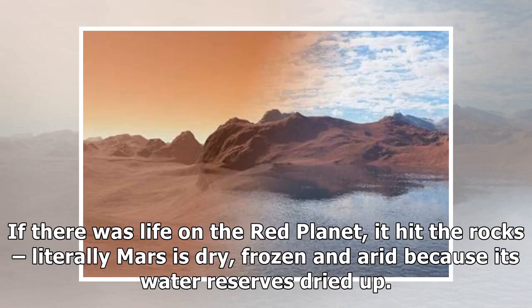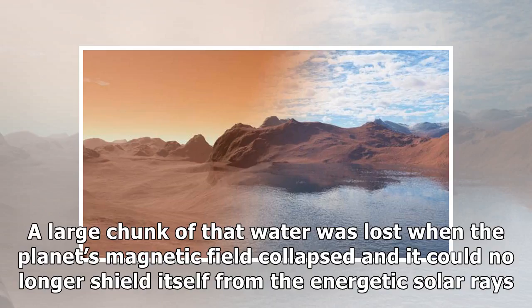If there was life on the red planet, it hit the rocks. Literally. Mars is dry, frozen and arid because its water reserves dried up. A large chunk of that water was lost when the planet's magnetic field collapsed and it could no longer shield itself from the energetic solar rays.